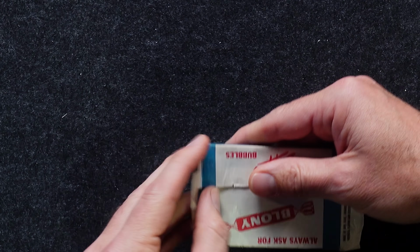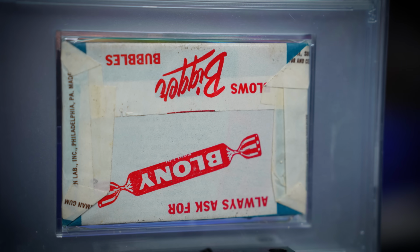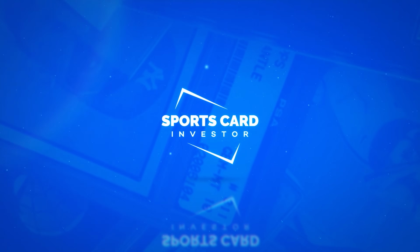Oh, all right. Oh my gosh. I think I saw a really big name on the back. This is a 70-year-old unopened pack of 1955 Bowman Baseball, worth thousands and thousands of dollars. And right now, we're gonna rip it open and see what treasures are inside. Oh my gosh, I am so excited for this.